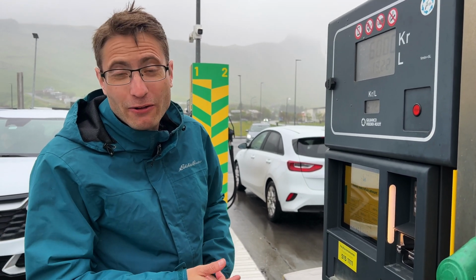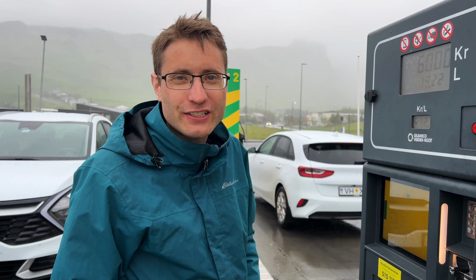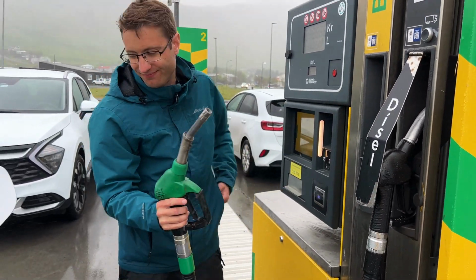And it's giving us amounts in Icelandic kroner instead of amount of gas. So that's kind of hard to figure out. We're just going to go with a high amount. Hopefully we get a full tank. I did 10,000 kroner. That should get us at least half a tank. Okay, now it says we're ready to fill.